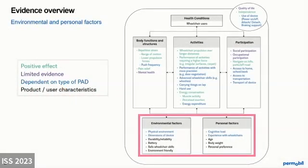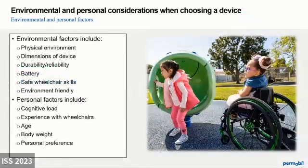So the last part are the environmental factors and the personal factors. We won't go over them one by one, but just to show what this includes. Environmental factors are the physical environment, dimensions of the device, durability and reliability, battery, safe wheelchair skills, and environmental friendliness. And personal factors include cognitive load, experience with wheelchairs, age, body weight, and personal preference.